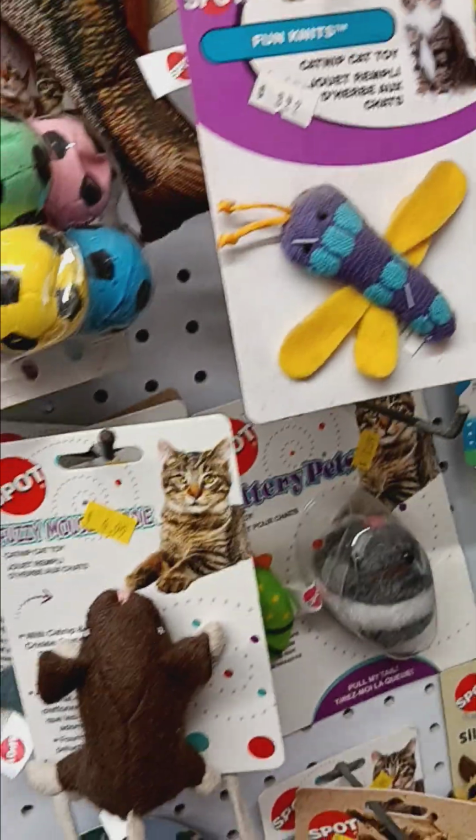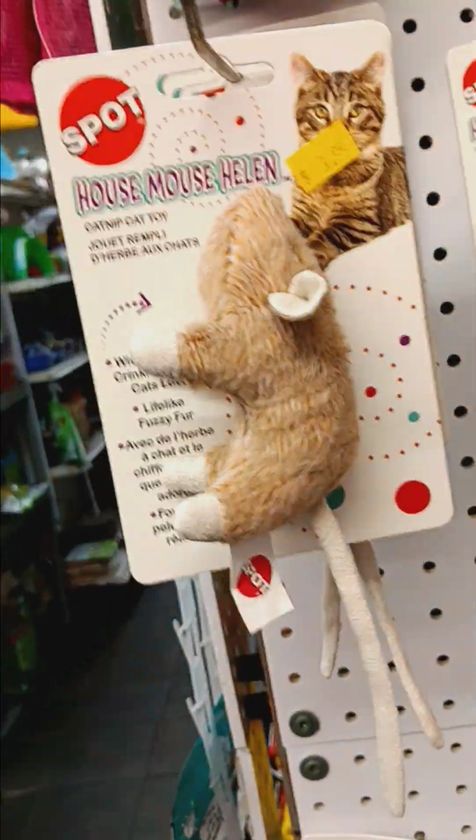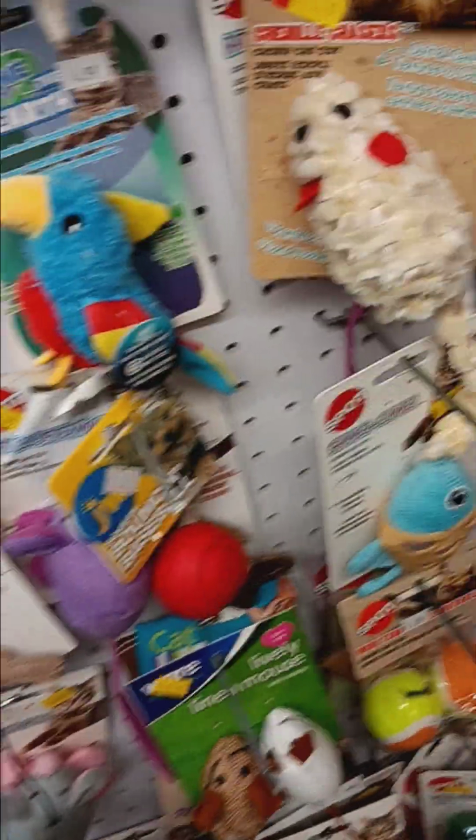And then see if they got Sherbert's bedding here, with all the toys for different animals.